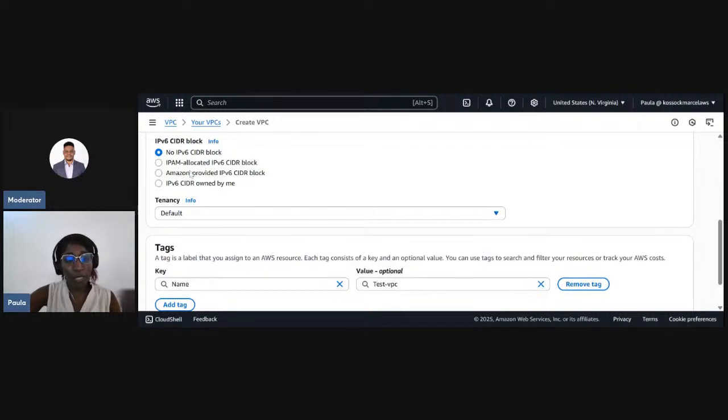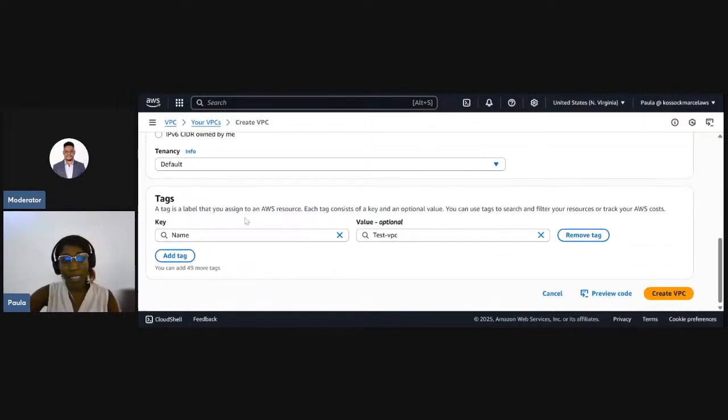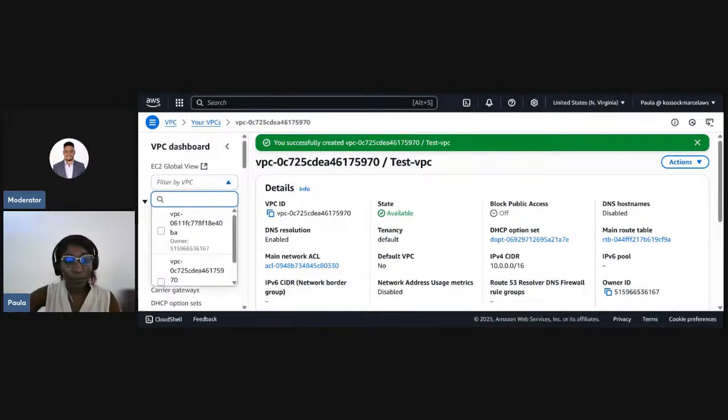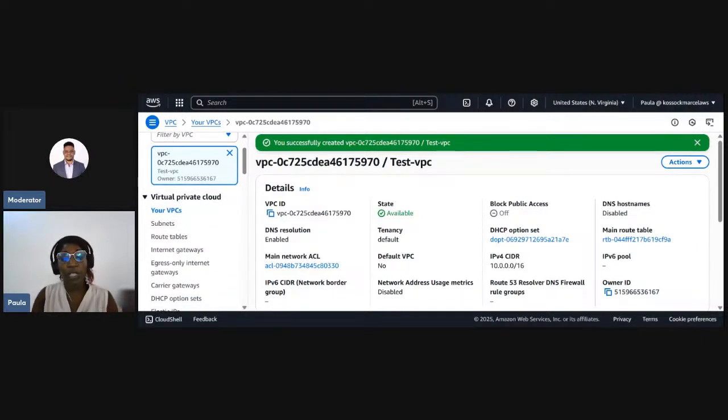And so we don't need any other information here. We are going to leave everything as it is here, and then you just click on create VPC. Now, because we want to be viewing everything that we'll be doing in our VPC, like all the resources that we'll be creating in our VPC, we'll be selecting the VPC from here. So you can see the test VPC here. Let's select it, and then we can now proceed into creating the other resources.